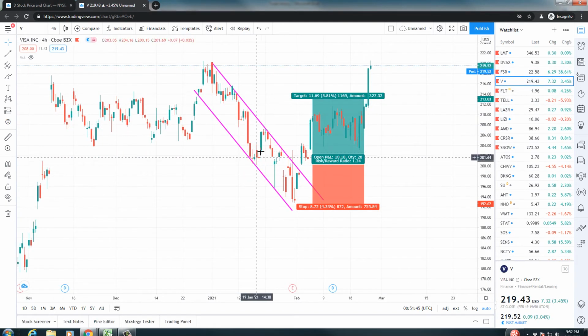The next stock is LIZI. And here you can see I talked about this stock about 3 days ago when we were moving in this channel. We broke this channel. I went long in this spot. I put my stop loss below this swing low, and I targeted this resistance level, and we're right now even trying this new high, but I cashed out at this spot with $1,340 profit.